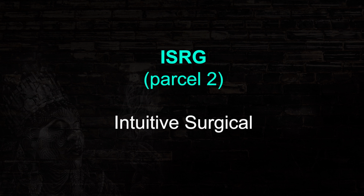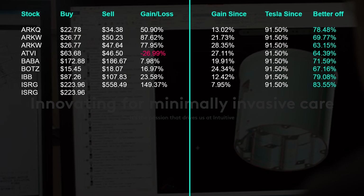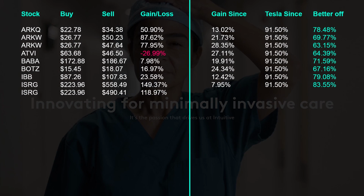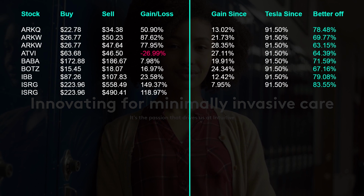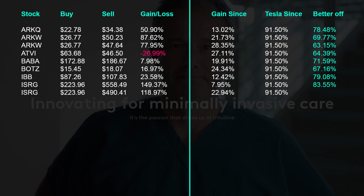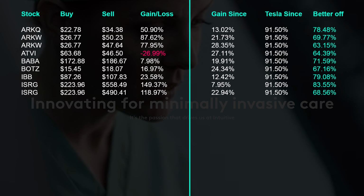I sold a second parcel of shares also purchased for $223.96 for $490.41, a 118.97% profit. Since selling, the stock has gained a further 22.94%. But Tesla has gained more, so I'm 68.56% better off.